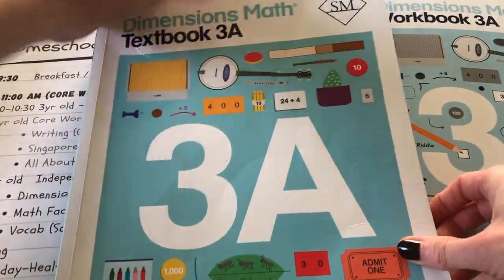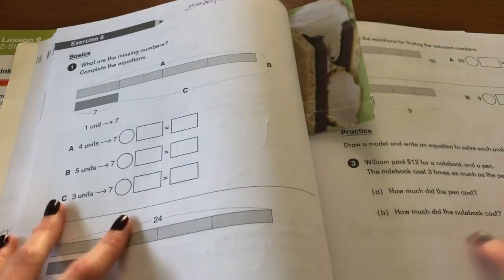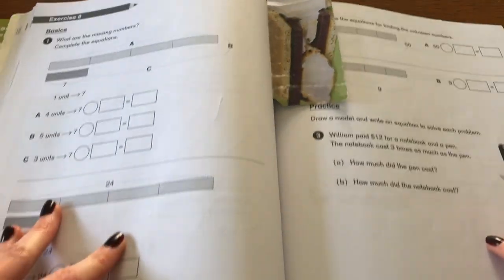I have it labeled, as you can see here, Tuesday. So that means we're starting with a workbook lesson on Monday. So she won't even need my help on Monday. She'll be able to do this. Of course, if she has questions or something, she can come to me.